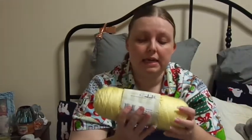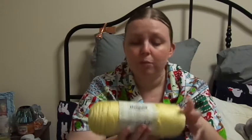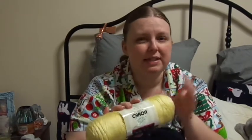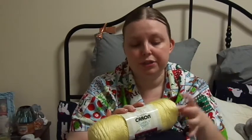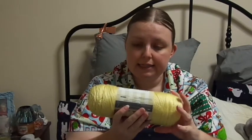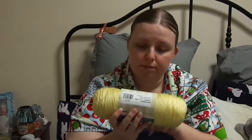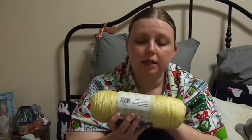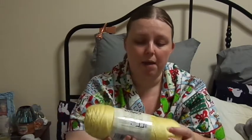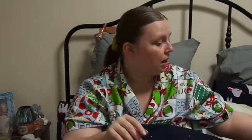The next ones I got were the Karen Simply Soft. Now I've used Karen cupcakes and cakes, and I think there's a baby cake or a cotton cake or something like that. I've used those before, but I've never used Simply Soft because Simply Soft is not widely available here in Australia. So this one is in the colorway Baby Sunshine, and this is 315 yards, and it's 170 grams, which is such a good size, and it is so soft, you guys, so soft.